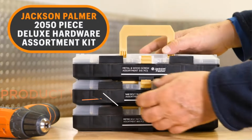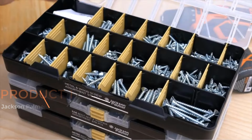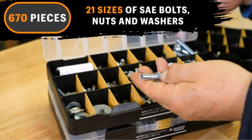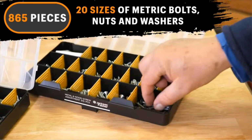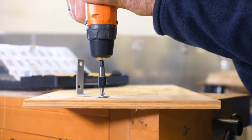Product 1. Product name: Jackson Palmer Hardware Assortment Kit. The Jackson Palmer 2200-piece hardware assortment kit is a comprehensive collection designed to meet a wide array of hardware needs. This kit includes a diverse selection of screws, nuts, bolts, and washers, making it an invaluable resource for both professional tradespeople and DIY enthusiasts.